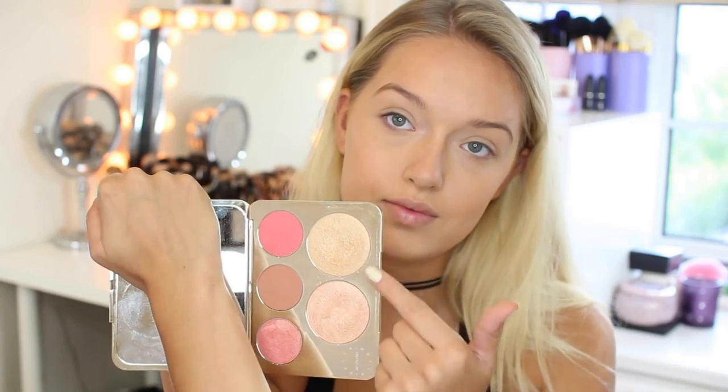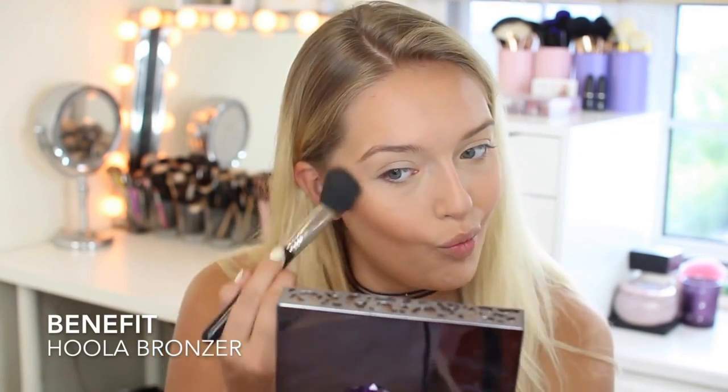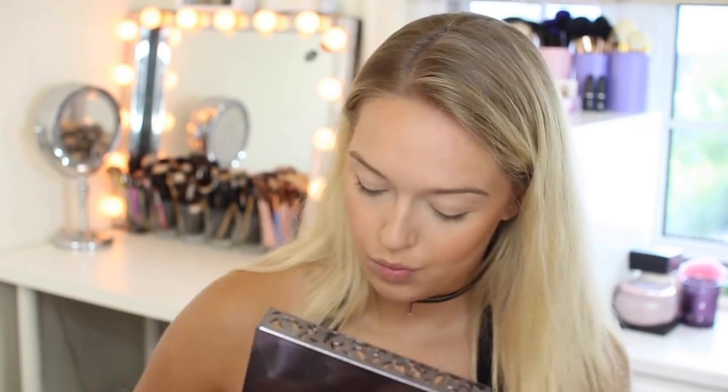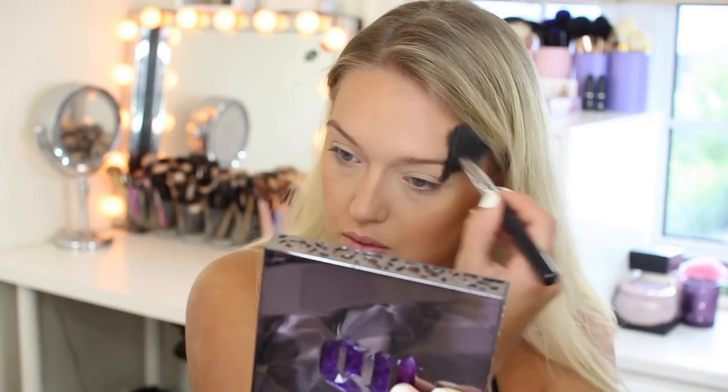And this is the Jaclyn Hill face palette. I love this palette. It is amazing. I'm using the blush in the middle. I like a lot of blush, so we're just putting a lot on there. And then I realized I forgot to contour my face, so I'm going back with a Hoola bronzer, and I'm just going to contour my whole face. It's more of a neutral bronzer, so not only will it contour you, it will bronze you, so that's always a nice mix. Obviously for darker skin tones, this bronzer won't work for you, but there's definitely darker bronzers from like Kat Von D.